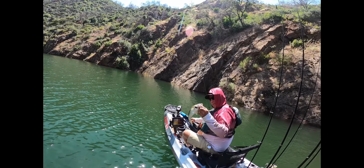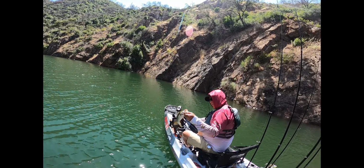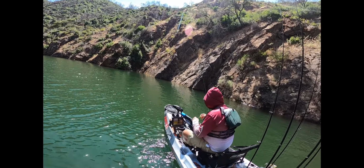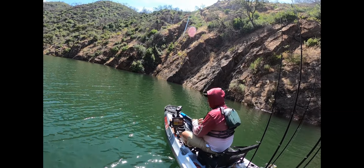Go, little Oroville bass, spotted bass, 14 inches long maybe. Let's go back. I didn't even feel that thing bite.